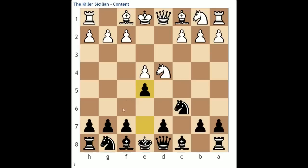So after e5, one thing that is important to note right off the bat, which Tony talks about, is if white doesn't play knight b5 here, then black will at least equalize. That I already knew, but it was nice to see his reasoning and his justification for why that is. But basically, if white plays anything other than knight b5 here, black has no trouble whatsoever.